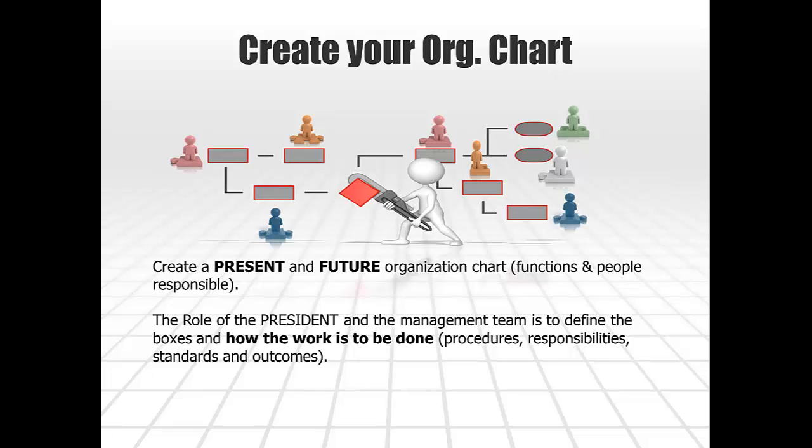Now, the role of the president and your small select management team is to define those boxes and how that work is to be done. So again, procedures, responsibilities, your standards, and what are the outcomes that are expected for each of those positions on that organization chart. The more detail and work you can provide, the better you're going to be. Now, the IRS, when you submit your application, they're not going to ask for an organizational chart. However, if you have one and you've got great descriptive criteria in there, and you have a decision matrix for your organization, do you think these might be helpful items for the IRS to look at and say, this is a well thought out organization? This is something that we might consider fast track approving, right?